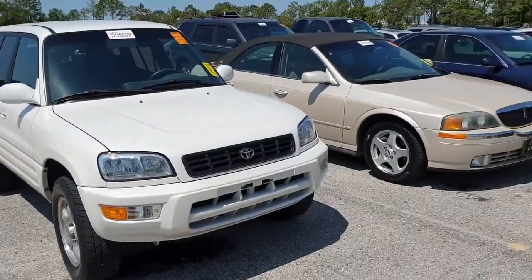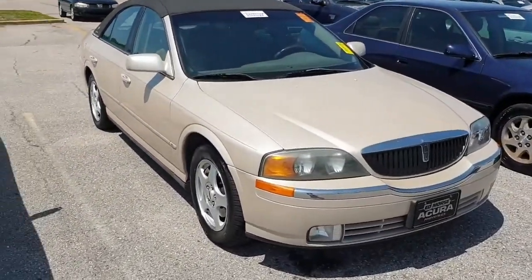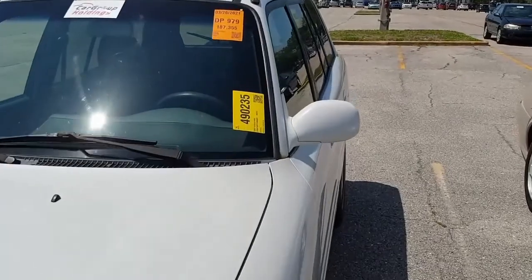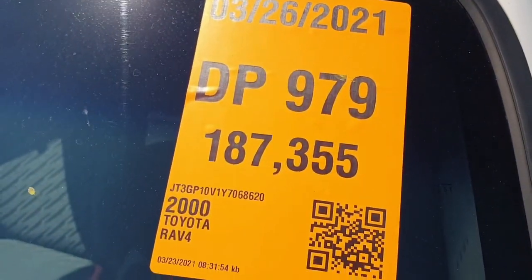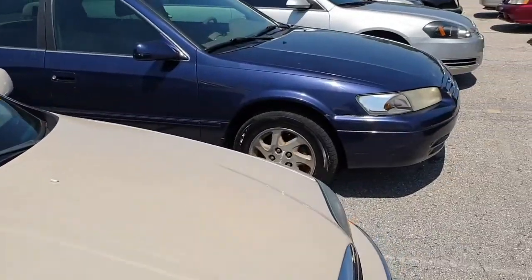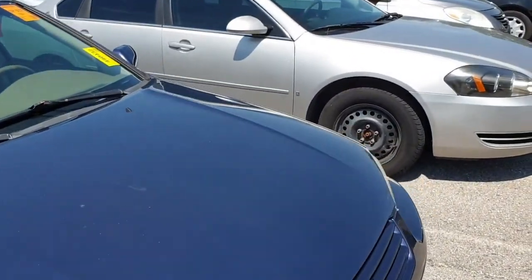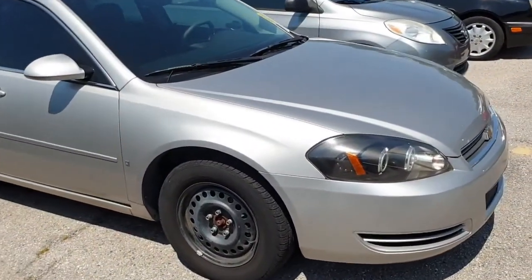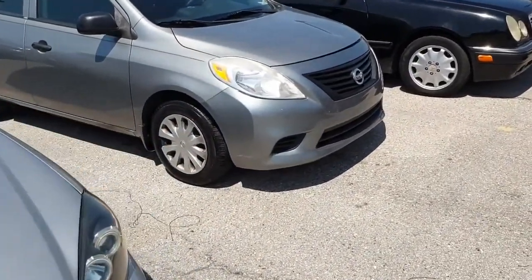Here are the cars in question. They're all assigned to the DP lane in Odessa, and the bidding on this lane starts before the other lanes. There is also one more lane that runs together with this one, and it lists all the inop vehicles, which will have either a severe collision damage or an engine or transmission malfunction.